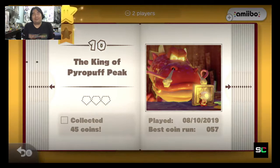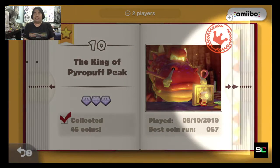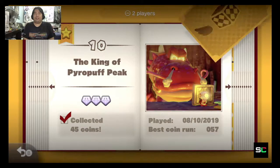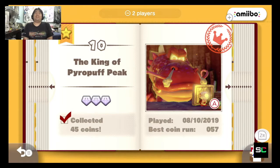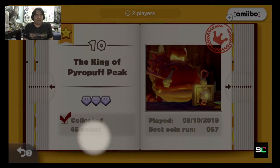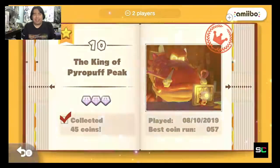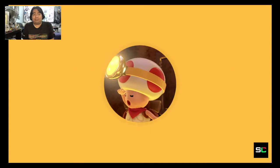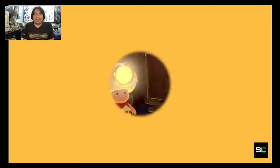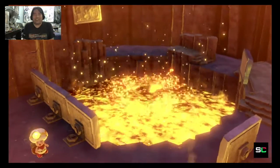Oh, that was fun. Did we collect all 45 coins? Yes. We do not have to go. Wait, do we have Pixel Toad on this? Oh, another coin mission. All right. Oh, there is Pixel. Let's do Pixel Toad first. Are we actually halfway through? The pages at the end don't seem to be getting any lesser. Oh dear lord. I don't think we are able to finish this game in one run.